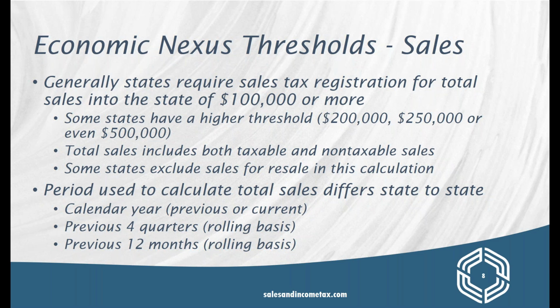So if you're a wholesaler or your customers are reselling the products that you're selling into that state, some states allow you to exclude those sales from the calculation of the threshold, which is very important if you're looking at whether or not you need to be registered. So that might be something that you want to keep an eye on. And if all your sales are for resale, know that you're not going to hit the threshold in that state, and it's not going to be an issue. All you need to do is keep in mind, if you do start to make taxable sales into that state that aren't for resale, then you'll want to relook at it.